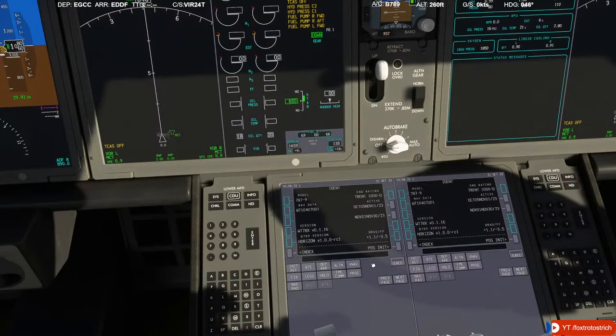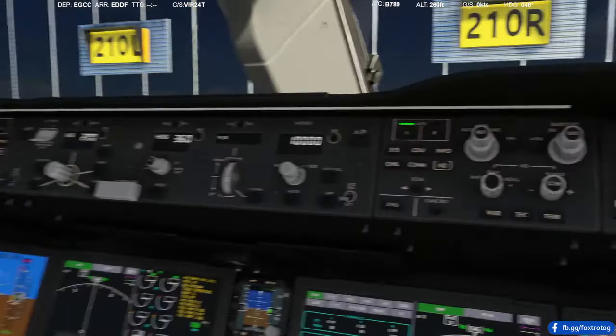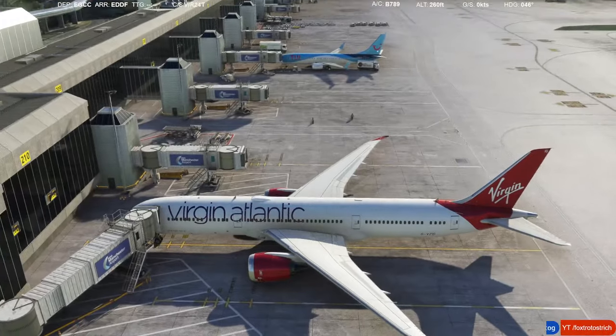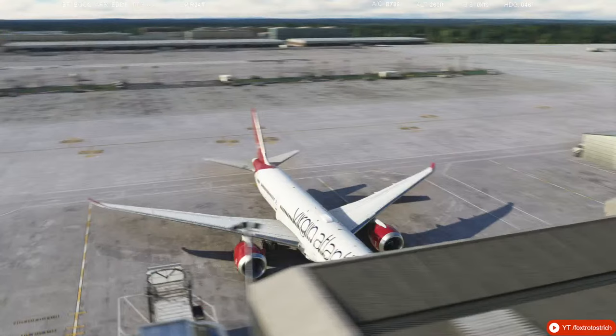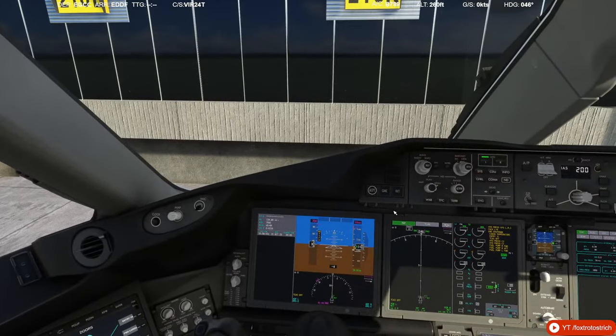FMC and radios. And what I'll do while we're here is I'll connect to VATSIM and just make sure that we're not inside another plane, because we were before. There we go, looking good. Using FS LTL traffic as well.